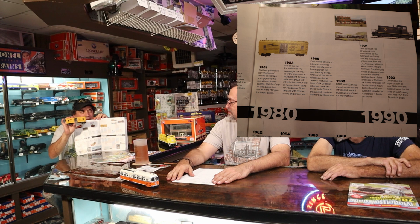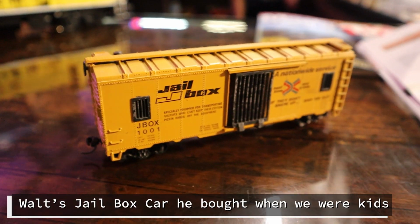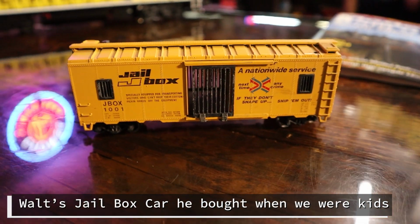They've got the jailbox car. Not a lot of people have seen this. It came out in 1981, and we have one. A lot of people come into the store and ask about buying it. I thought it was kind of cool to find out, because we could never put a year on when this came out.